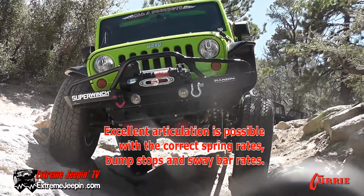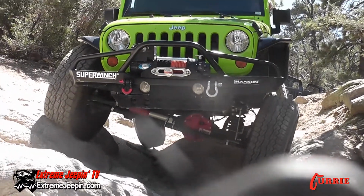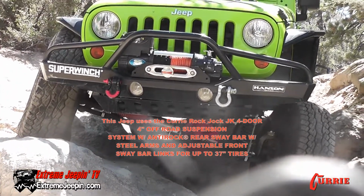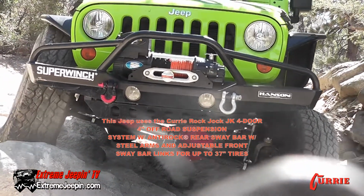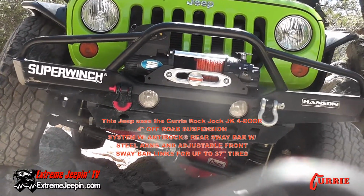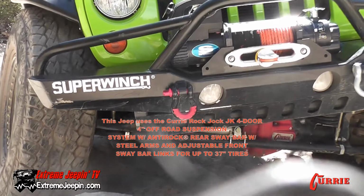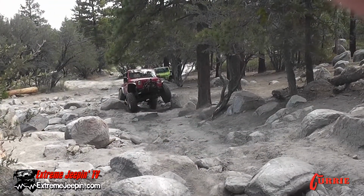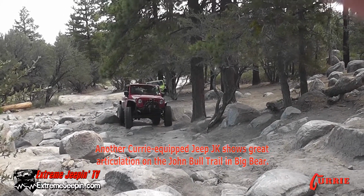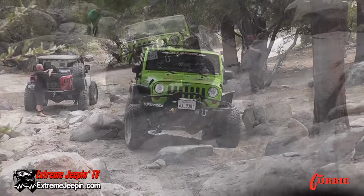So when any weight is on a tire, it is making some traction. It is always best to have all four tires contacting the surface, even if the load on a given tire is relatively small. So good articulation means keeping all four tires on the ground. As you can see here, this Rubicon has exceptional articulation. The other benefit to great articulation is platform stability.